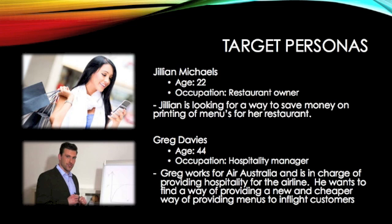Greg Davies is a hospitality manager for the airline Air Australia and is looking for a new and cheaper way to provide menus to his customers. With a bit of research, he is able to find a suitable solution, SmartFood. It has a ready-to-update interface for changes that occur every day and between different planes. It also offers an offline file for download once created, making it perfect as it will not interfere with the plane's electronics.